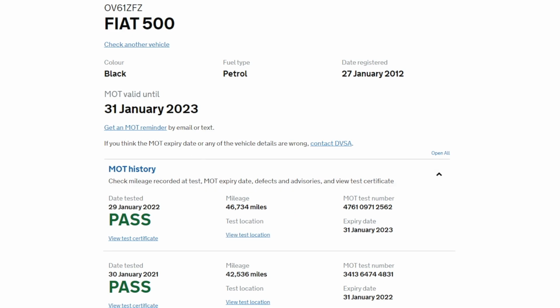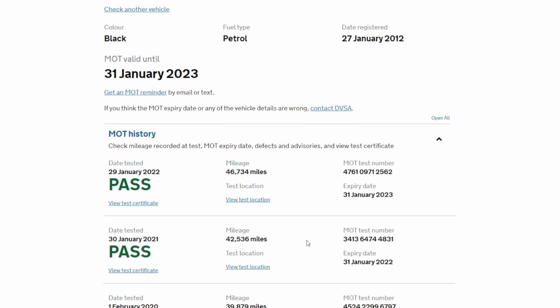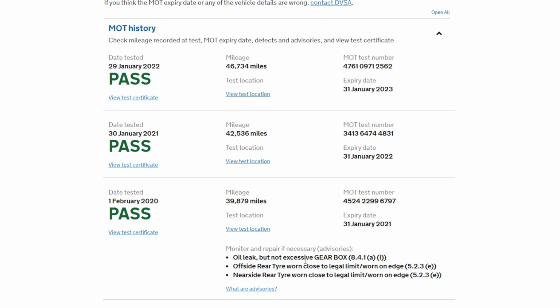So, go on the MOT for this one. 46,000 miles. So hold on, let's just double check. Oh. Right. It's done 40 miles and then it had its accident. And its MOT was literally less than a month ago. So they've already put it up for auction. So yeah, you can see it's barely been doing anything at all.